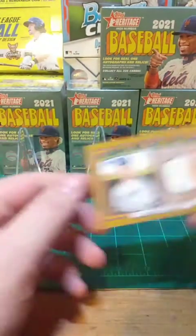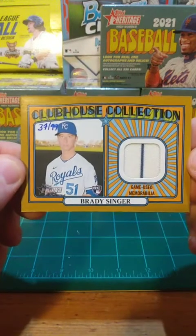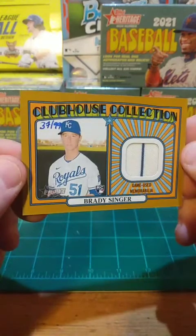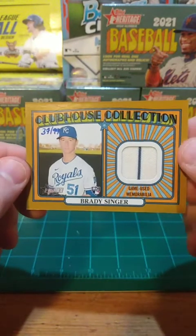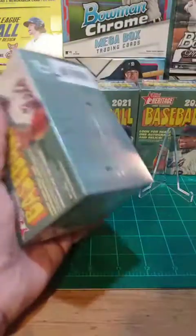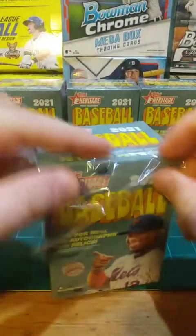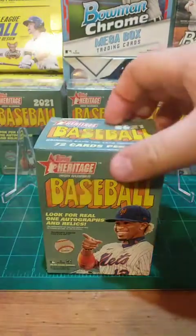Take another look at that Singer relic. That's pretty cool. Hand numbered. Nice little two-color swatch. All right, let's see what we got in the second box. First box was not bad at all. Had the Jonathan India. Had the Brady Singer.